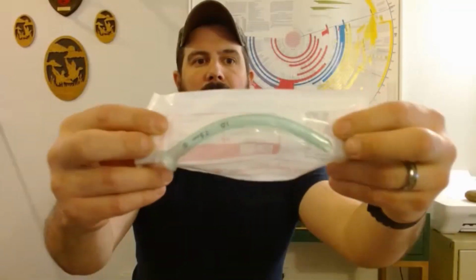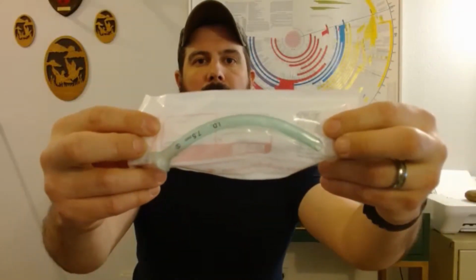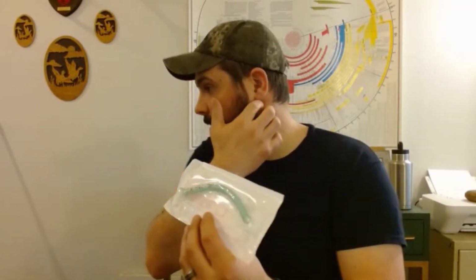Most IFAKs, individual first aid kits, will contain a nasopharyngeal airway. Super easy to use, effective piece of equipment that can be put in anyone at any time, as long as there's no trauma to the bone structures of the upper sinus cavity leading to the brain. If you're just going to take one of these, measure it from the nose to the angle of the jaw, anything that's extra is going to be sticking out. You'll notice that they'll start to have a gag reflex if you put one of these things too far down.